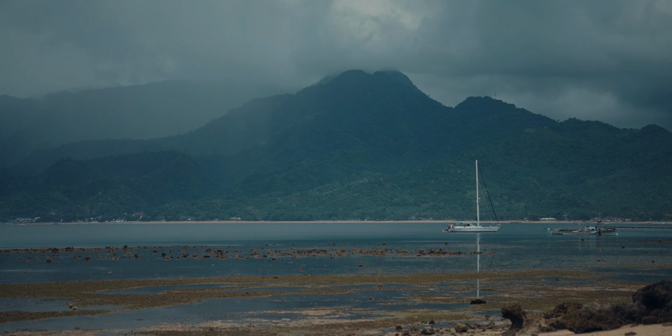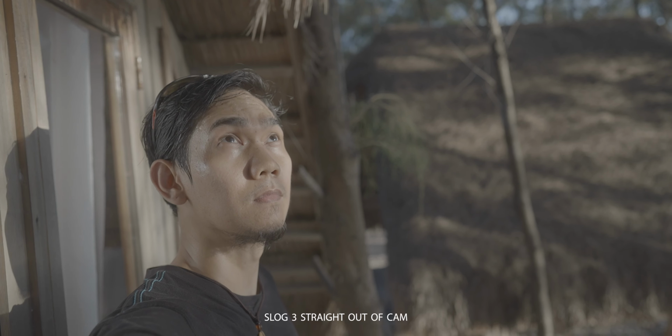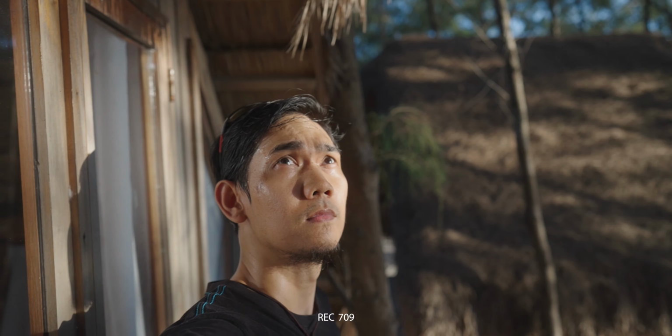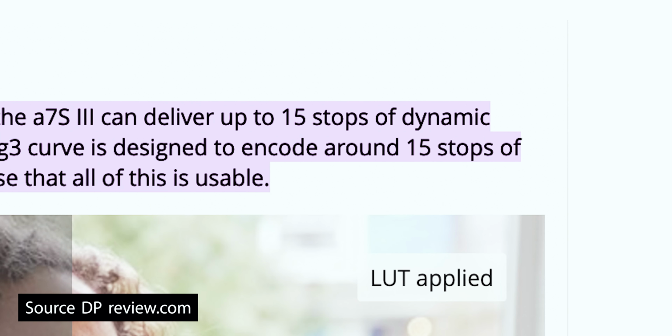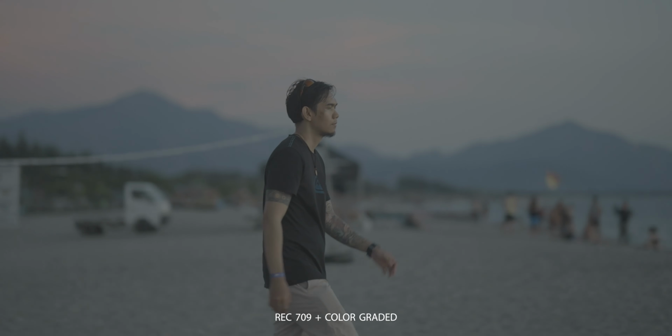First is the color science that the a7S III provides. I love the images I get using this camera. You can get beautiful skin tones right off the bat after throwing Rec 709 on my S-Log file. Speaking of S-Log 3, this camera provides 15 stops of dynamic range, giving you the best color information with your shadows and highlights.